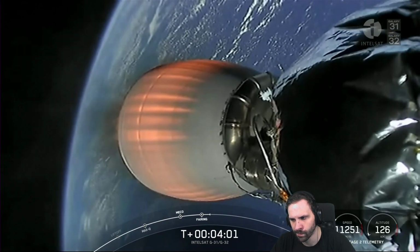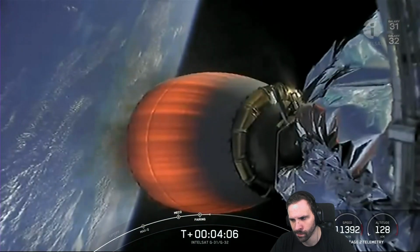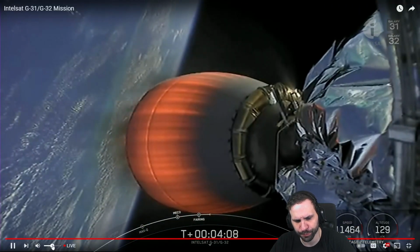As a reminder, we are not attempting landing on our first stage. So the next major milestone will be second engine cutoff number 1. That's about 4 minutes from now.